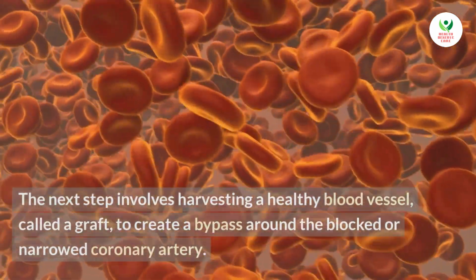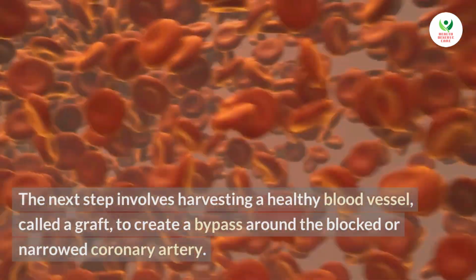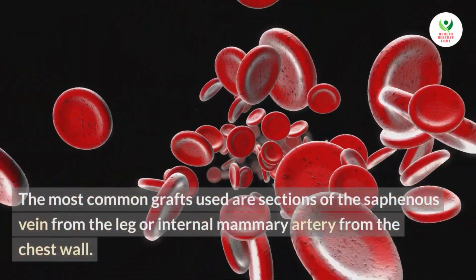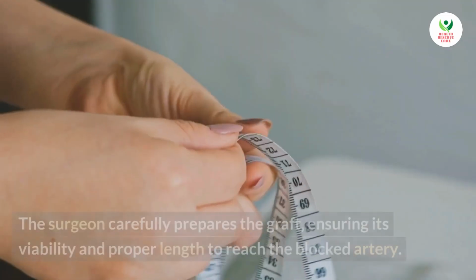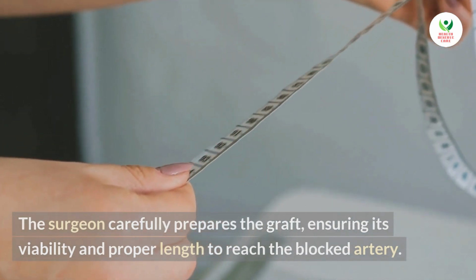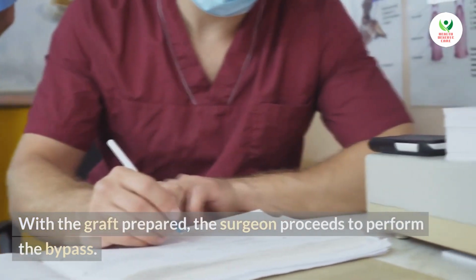The next step involves harvesting a healthy blood vessel, called a graft, to create a bypass around the blocked or narrowed coronary artery. The most common grafts used are sections of the saphenous vein from the leg or internal mammary artery from the chest wall. The surgeon carefully prepares the graft, ensuring its viability and proper length to reach the blocked artery. With the graft prepared, the surgeon proceeds to perform the bypass.